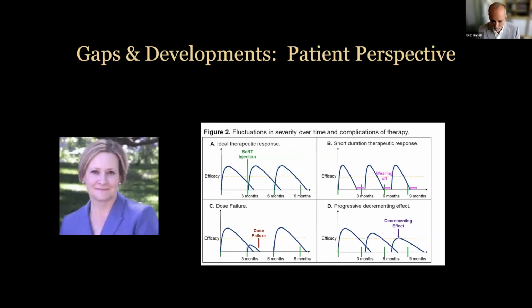Then Sarah talked about developing some novel tools that look more carefully at the patient perspective. You know, it's amazing to me sometimes how we as docs love certain medications and think they're almost miracle drugs, and then the patients come and say, meh, it's okay, but it's not great. And she described the various reasons why one of our most effective options, botulinum toxins, is maybe not always so ideal. We tend to see people in clinical trials at the peak of the effect, not necessarily when things are wearing off. And so we need devices and tools to measure this phenomenon, especially if we're going to be doing add-on therapies, to try and see if we can make this better.